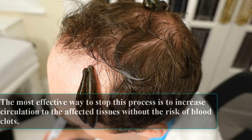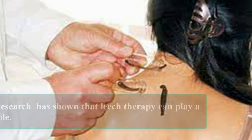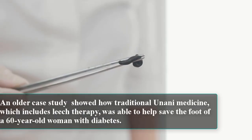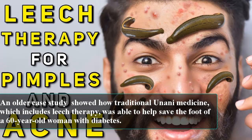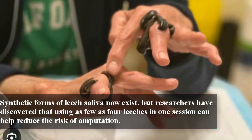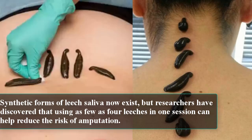The most effective way to stop this process is to increase circulation to the affected tissues without the risk of blood clots. Research has shown that leech therapy can play a role. An older case study showed how traditional Unani medicine, which includes leech therapy, was able to help save the foot of a 60-year-old woman with diabetes. Synthetic forms of leech saliva now exist, but researchers have discovered that using as few as 4 leeches in one session can help reduce the risk of amputation.